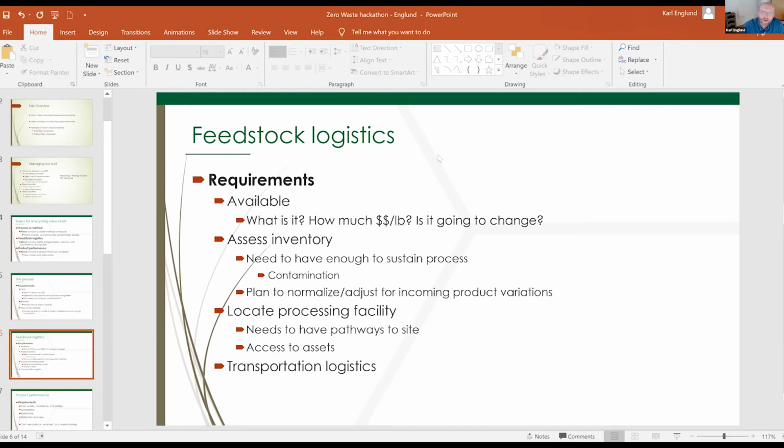That's another thing that I think folks don't always think about ahead of time: once they deplete this supply chain, or this supply chain moves to a different composition, how do I adjust for that?